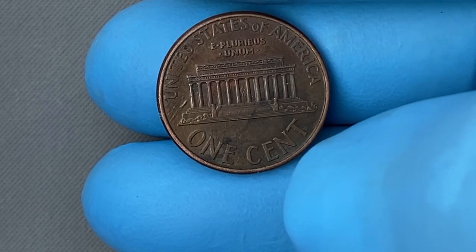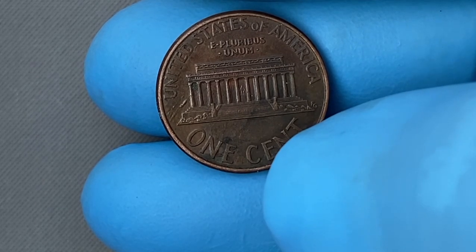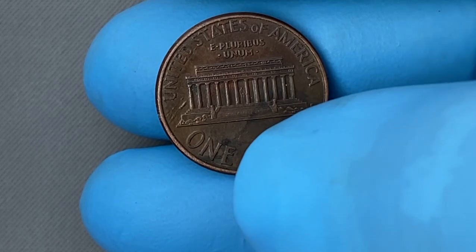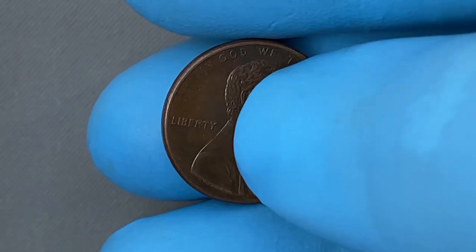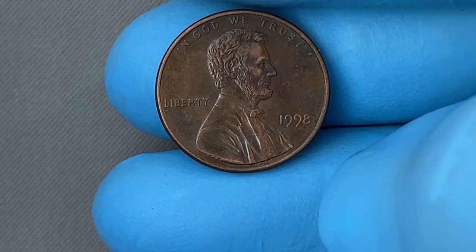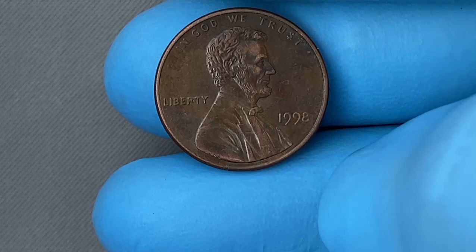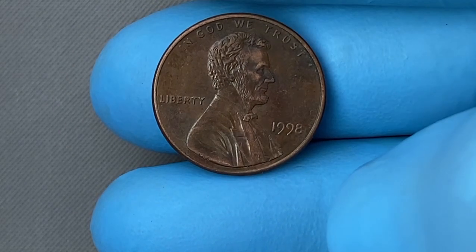How much are these rare 1998 pennies worth? Now, the moment you've all been waiting for: how much is a rare 1998 penny really worth? Well, if you find a penny with a double die error or in mint condition, you could be looking at a value anywhere from $37,000 to $51,000 at auction. Yes, that's right, $37,000 to $51,000 for a penny.